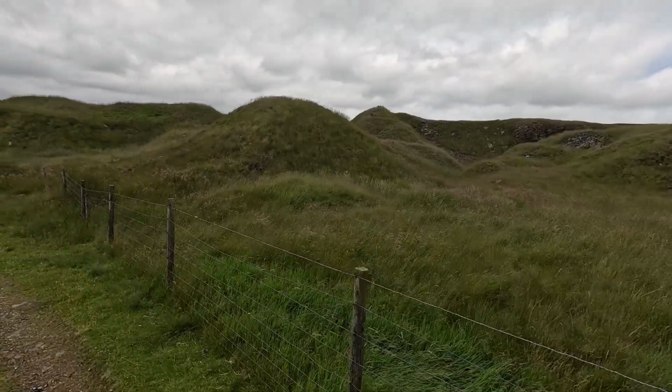So where is the shaft remains? It's over the top of there. Looking a bit windswept on top of this hill. Just some facts, keeping these in my pocket.